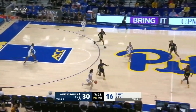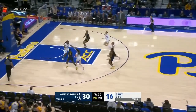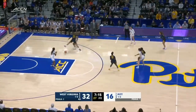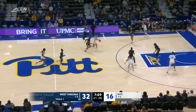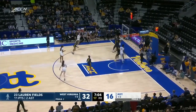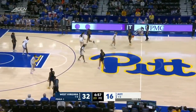She has been a huge impact in this game so far. Harrison is going to take it from Malcolm. Malcolm passes down low to Fields, and another easy layup. Panthers cannot get out of this defense. Washenitz finally pushing. 2 Mountaineers on her. She's trapped against the baseline. Called out of bounds.